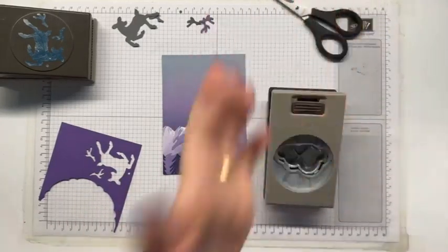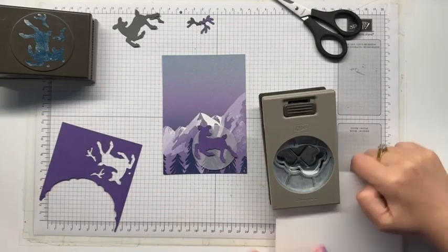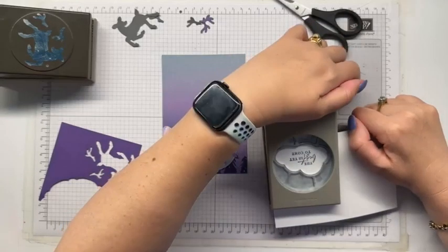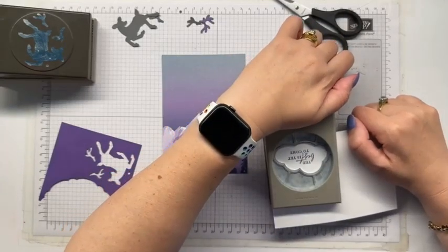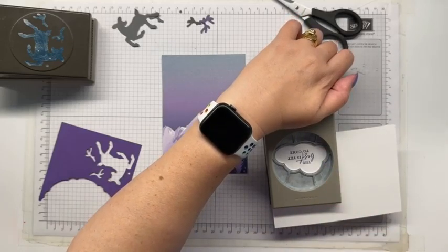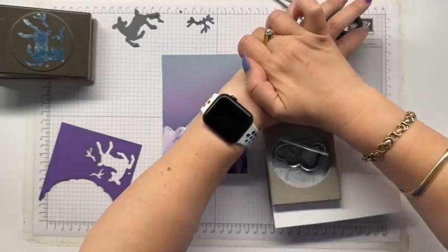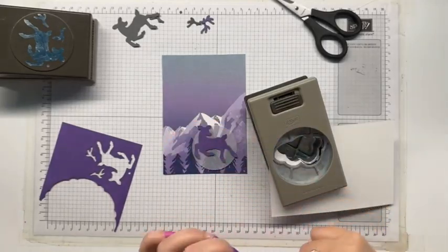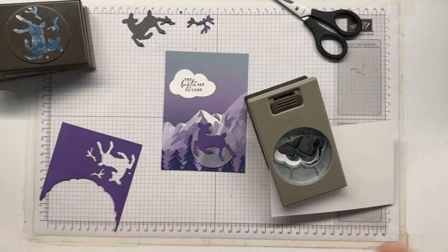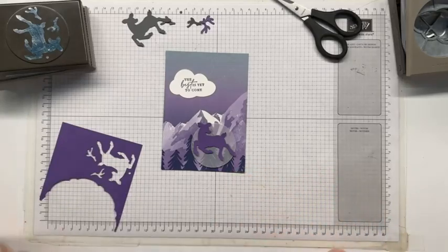So for my punches, I personally like to pop them on their back. And I like to be able to see where I am putting it, especially when I'm punching out a sentiment, I like to see where it's going. And I'm just holding it here going, is that right? Do I like it? I'm happy, and I squeeze and I get my beautiful sentiment, which I'm definitely thinking of using some of that Gorgeous Grape ink.